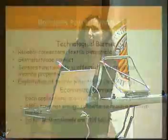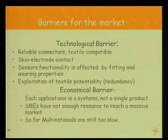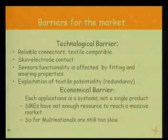Okay, I put this slide because this is one of the questions that is arising: why are there no products on the market, and are there some technological barriers? One of the barriers is still in the connectors, and in the fact that if you enlarge the number of sensors, you need to cope with a big connector and to adapt the textile to the electronics. Another point is related to the skin electrode contact. I will not address this part, but naturally, if you increase the number of electrodes, you need to get a good contact with the skin, and this is not easy.